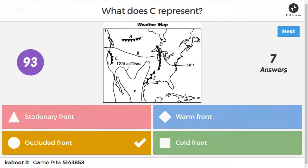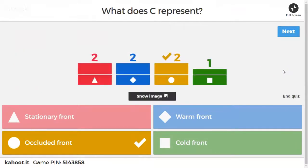What is it? It is an occluded front. Two of you got that correct. It is an occluded front. Okay, I would take some time to study that. Most of you did not get that correct.